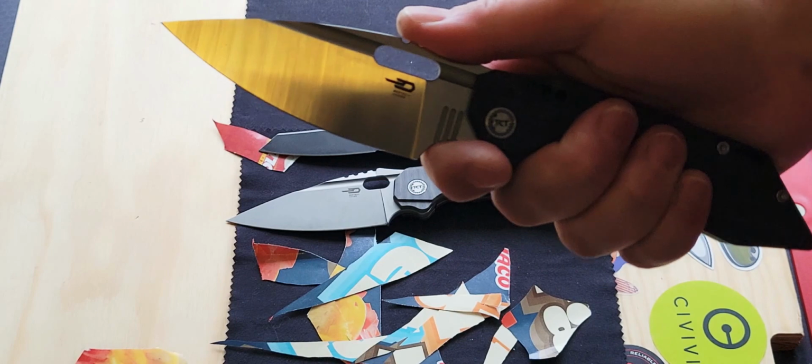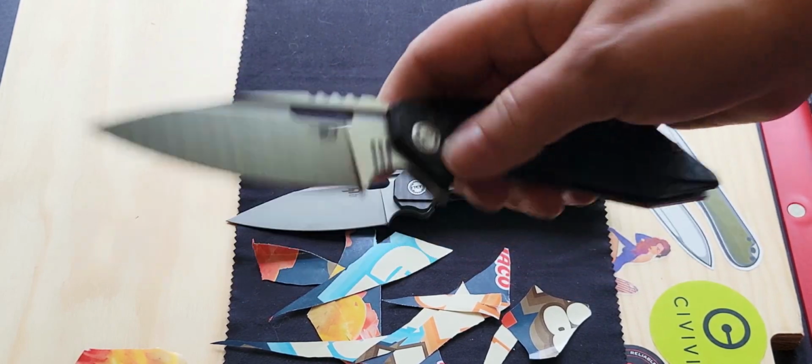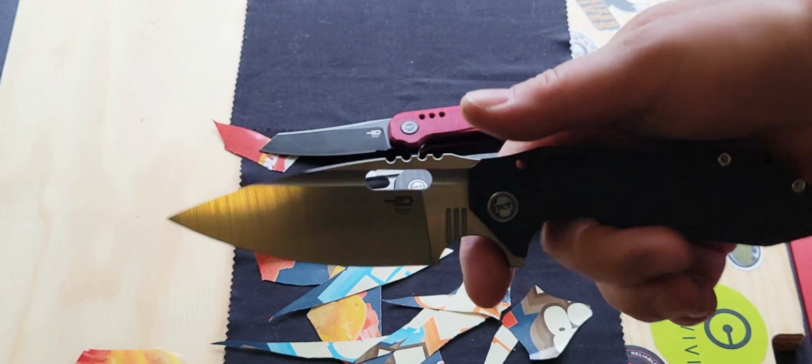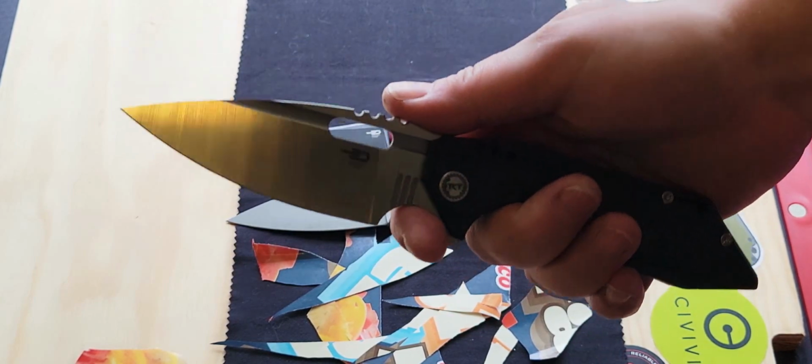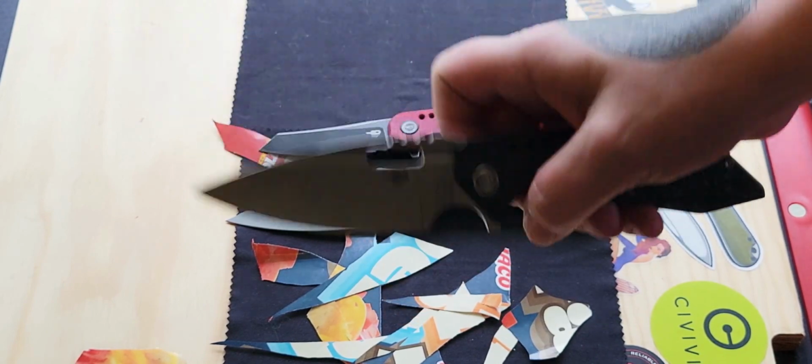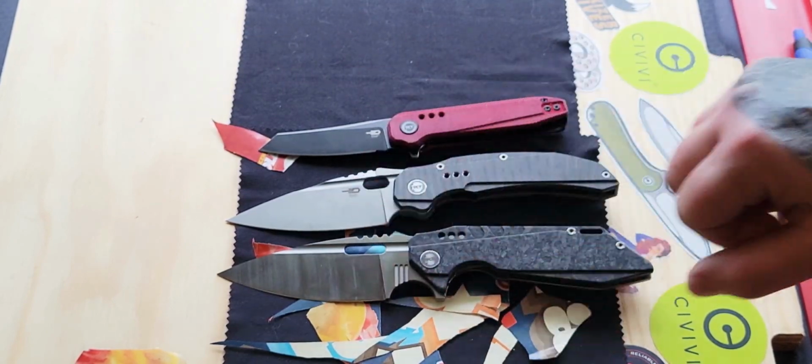I can honestly tell you I'm not gonna hard use this knife. I'm not gonna use this for hard use purposes. I will carry it and I will cut things, but I will not baton or feather stick. I will not do anything like that with this knife. It's too pretty to do stuff like that with.